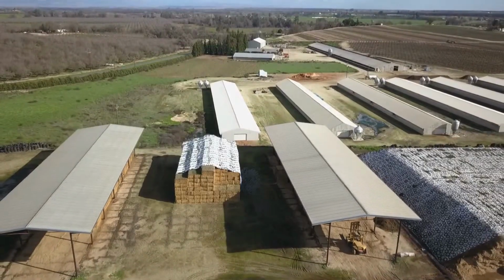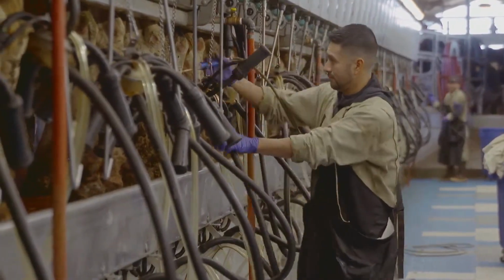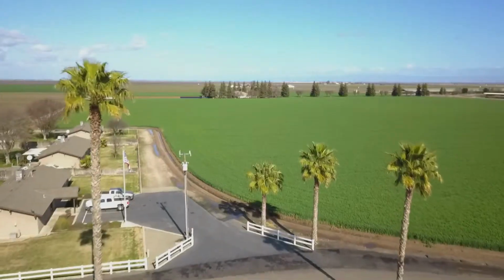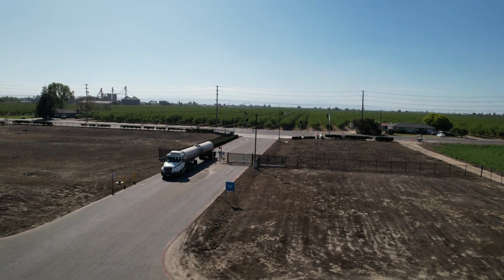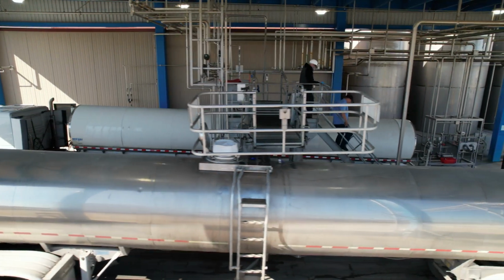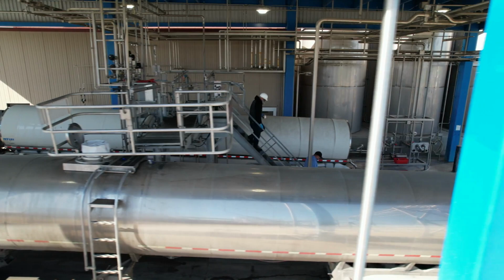Our founder family dairies, all located within 45 miles of the plant, supply 100% of the raw milk demand for our production processes. Raw milk is received from the farm at the receiving bay. Here, 50,000 pounds of raw milk is unloaded from a tanker in less than 8 minutes.